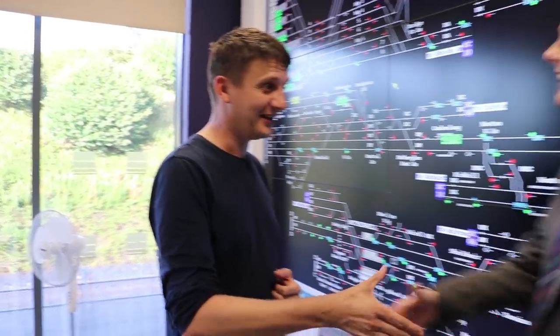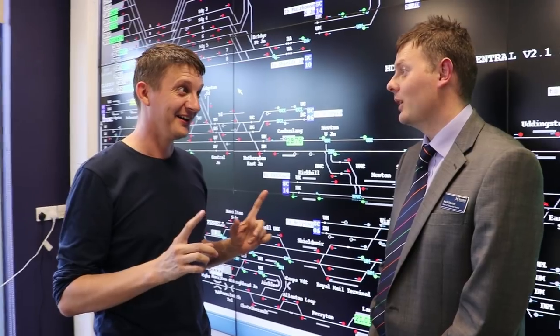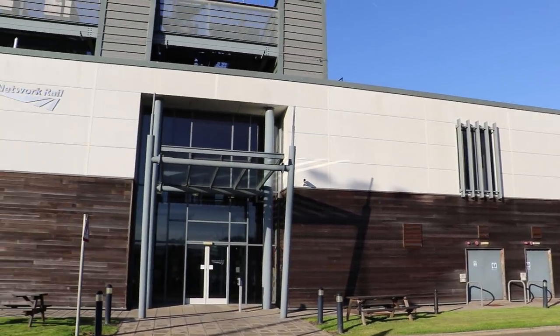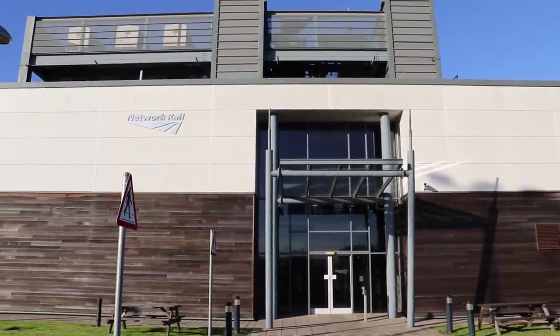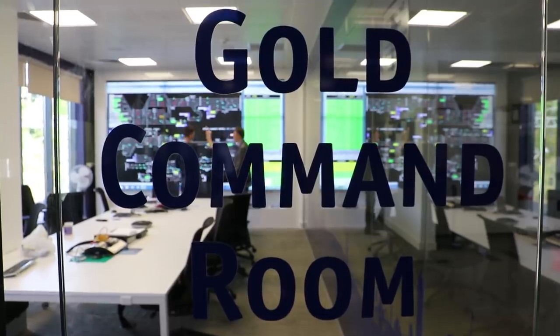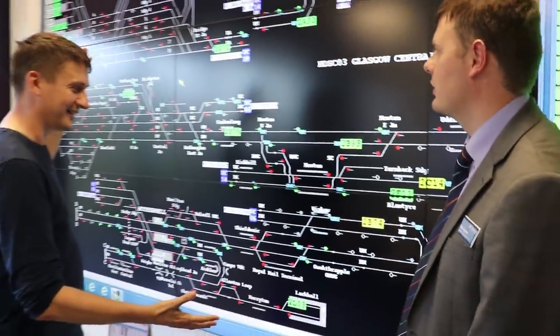Hello, Mark. Good evening. Hey there. Who you are? The head of integrated control. I am indeed. And where are we? You're currently in the West of Scotland Signalling Centre within the ScotRail Alliance Integrated Control Room. And in fact, we're in the Gold Command Room as well in that building, looking at the CCF. This is our control centre of the future.